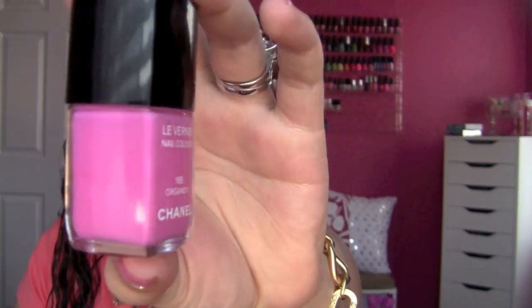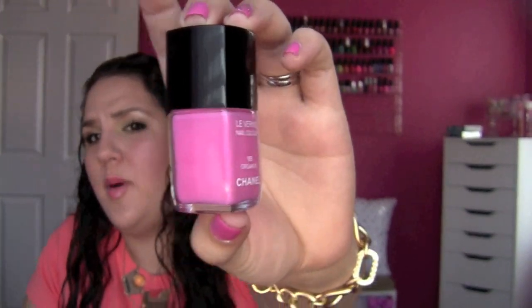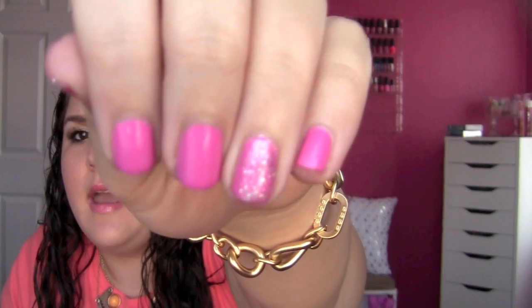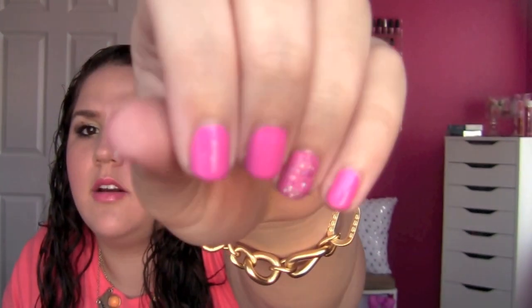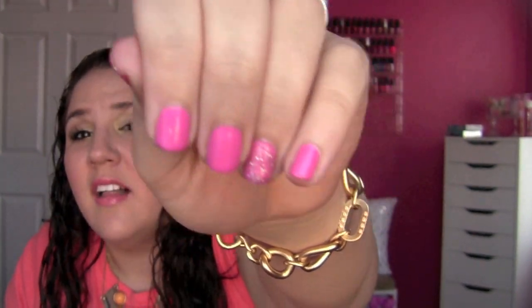I'm also wearing the next product. Crazy! But this is the Chanel No. 165 Organdy nail polish. And this is just a beautiful blue-toned bubblegum pink. And like I said, I have it on my nails right now. And then on my accent finger I have OPI Katy Perry Teenage Dreams glitter. But I absolutely love this pink. I said it in my nail polish collection video, this is probably my all-time favorite nail polish ever. If I could never have another nail polish, this would be the one that I would definitely choose out of all of them.